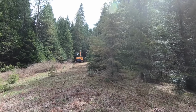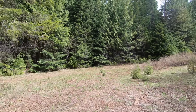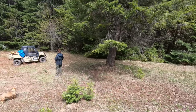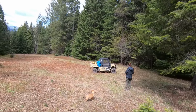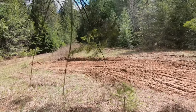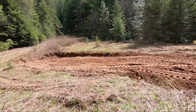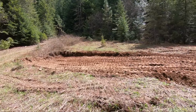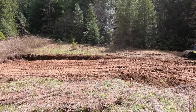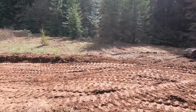Okay, the place we're going to end up building the house is up there, but this is a nice clearing that we're going to put the RV in while we build. It'll have good sun exposure for the solar panels, or the best we could hope for. All right, there is where the RV is going to go. We got that leveled off pretty close. I think it's within like a couple inches on all the corners. We'll bring that in here in a bit.